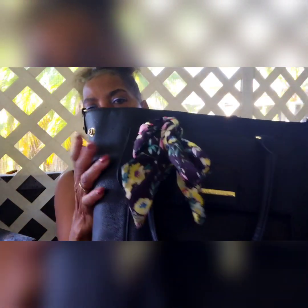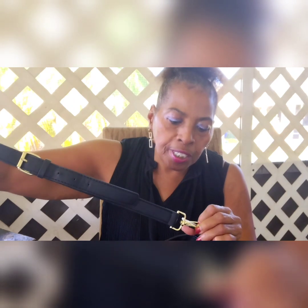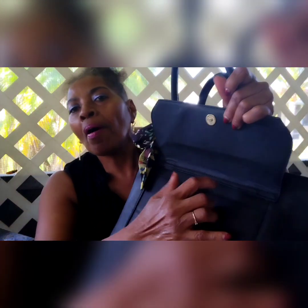We have a Steve Madden beautiful, beautiful tote, and it has this pretty floral little scarf on here, and it also has the crossbody detachable and adjustable strap. It has the double straps so that you can carry it. It has the big open pocket here, snap pocket, and it has the little zip closure there. It's very nice. There's no damage to this bag.